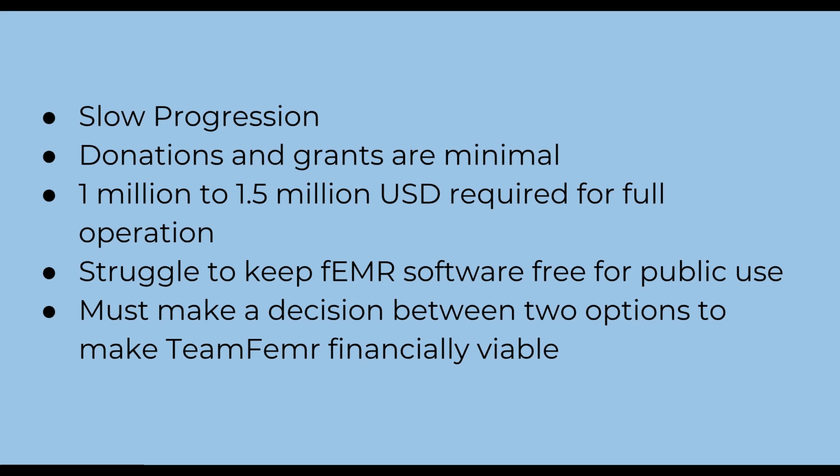So I'm going to pass it off to Alex, and he's going to talk about how Team Femur is trying to make their company financially viable.